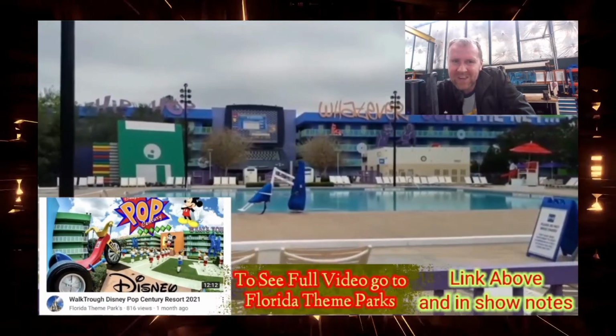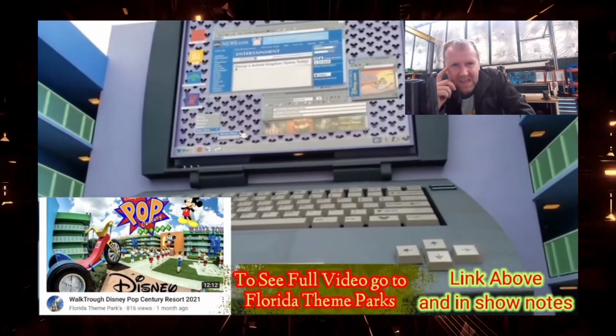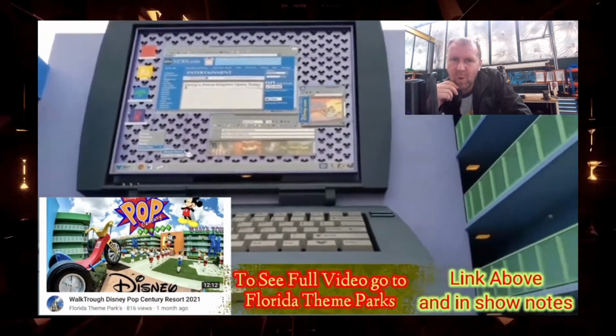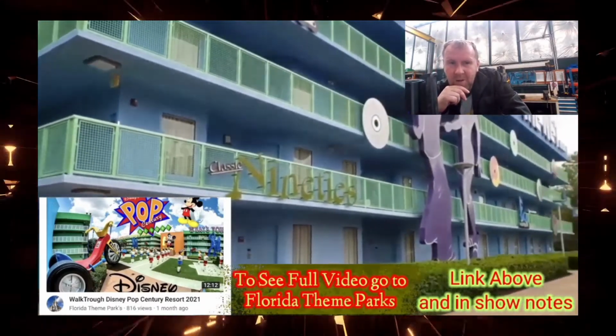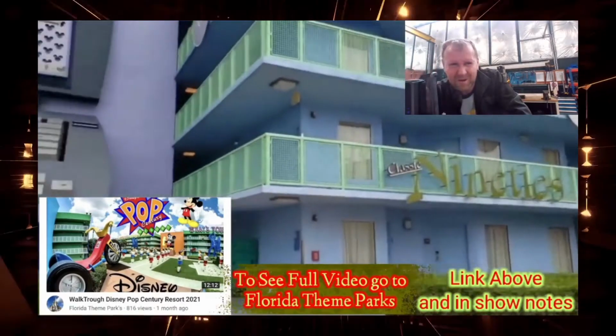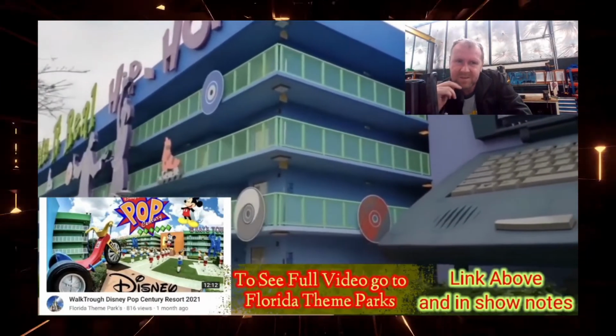The old-fashioned laptops. As I say, the pools are just very basic. I think almost every era has a pool. I'm not 100% on that, but they have many pools at this hotel, motel, whatever you want to call it. I like to call it motel, really. It's outside. You don't have indoor corridors for the rooms.